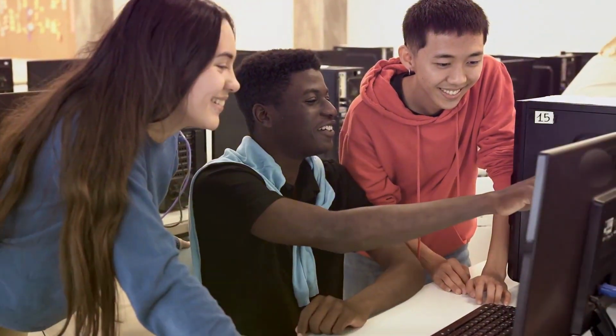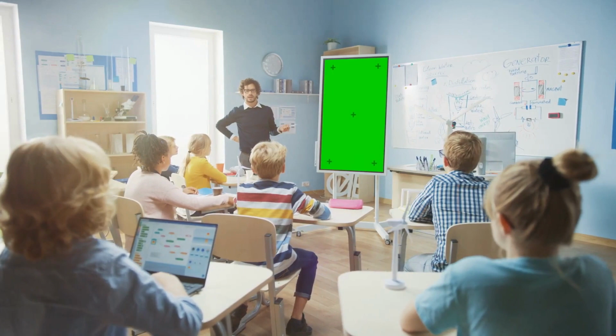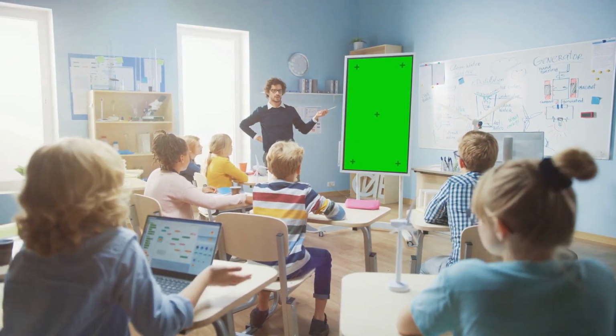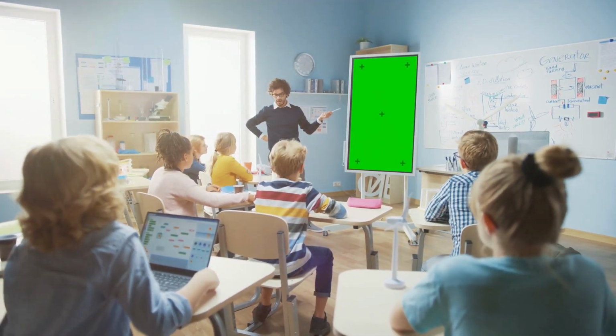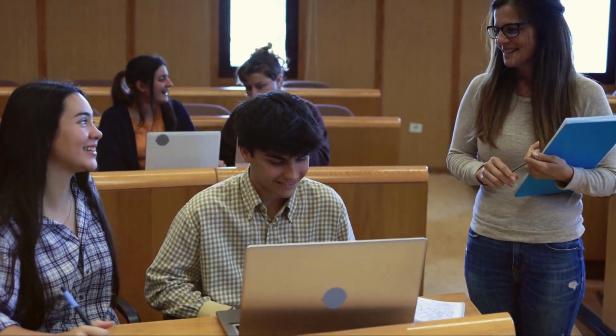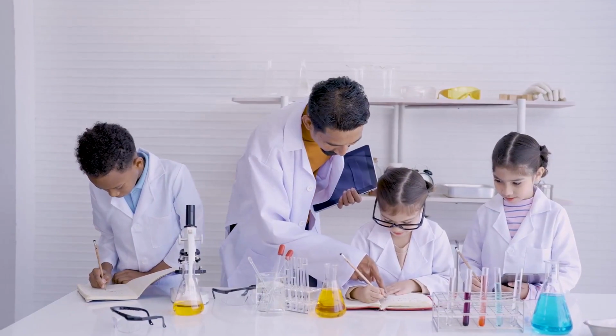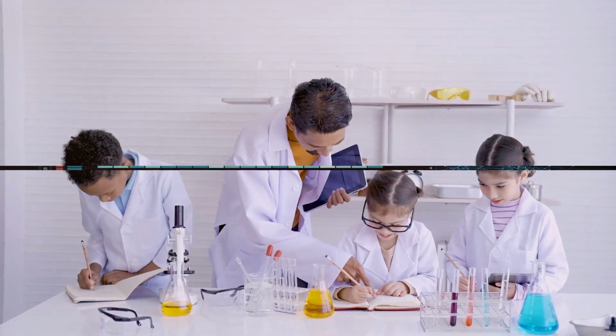And let's not forget that the future of data science research is also about nurturing the next generation of data scientists. It's about creating an environment where curiosity is rewarded, where innovation is encouraged, and where learning never stops. Data science research is not just a trend, it's a revolution shaping our future. As we continue to explore this vast universe of data science, we're not just looking for answers, we're also discovering new questions. And that's what makes this journey so exciting.